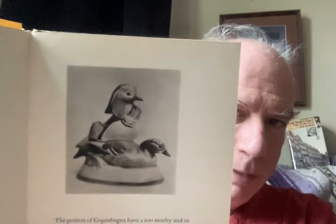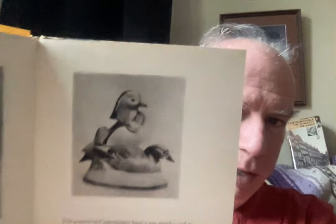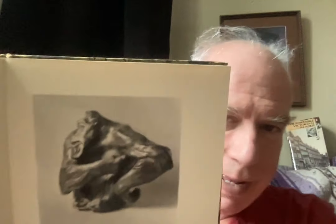We have Copenhagen pottery of ducks there. And this ape, look at that. That is just incredible. What do we learn about that? Stoneware is the sturdiest type of pottery. Knud Kyhn, Copenhagen, used it to make this powerful ape. The colors are gray, green, brown, and a deep blue, and it's from Denmark in the 20th century, and so on and so forth. It's just a handful of pages, 30 pages.